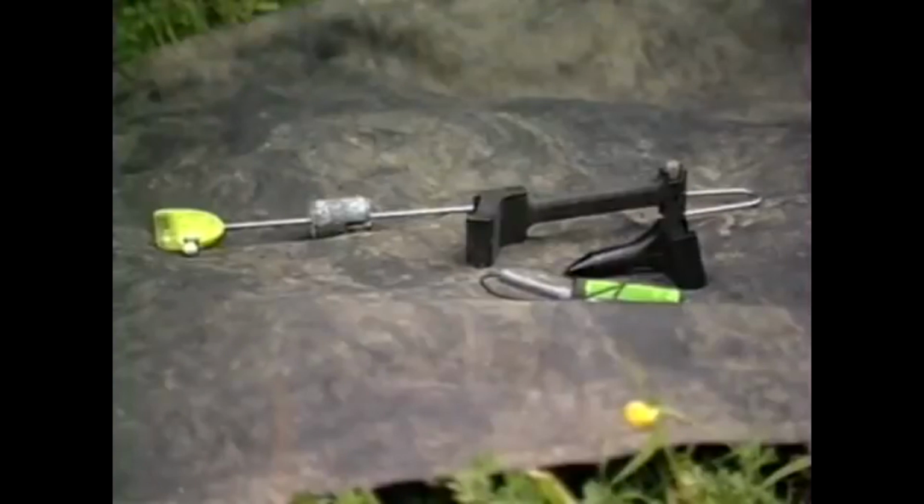As well as an audible indication of a take via your buzzer, you also need a visual indication of a take, and that's via either the swinger or the monkey hanger. When you get a take, as I'll show you later in the film, this will either drop back or rise up. These two are my favourite choices, both made by Fox, and both indicate any takes at all, whether they're minute or fast-bolting takes. Well, that's the catching side of things summed up.